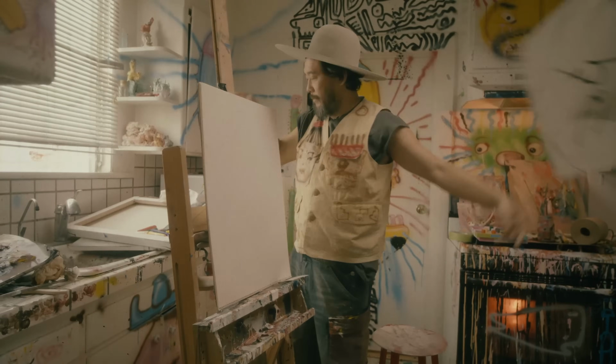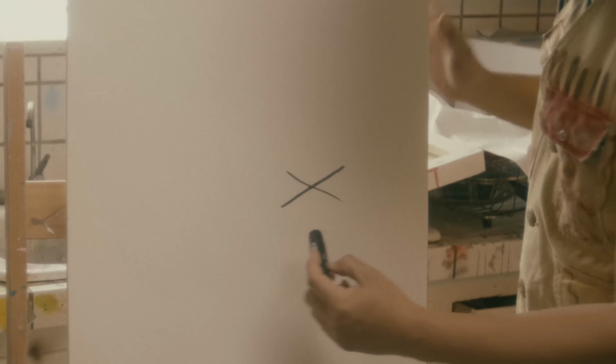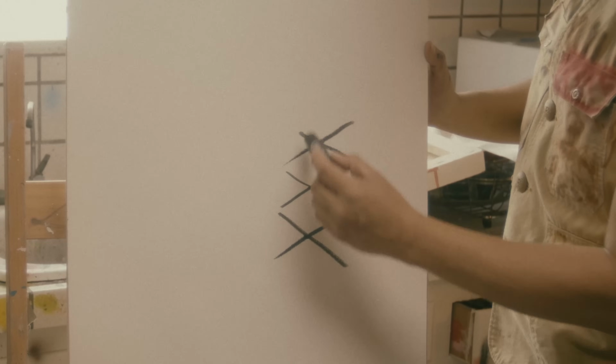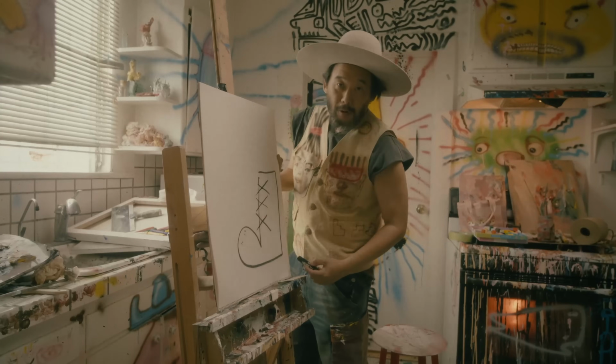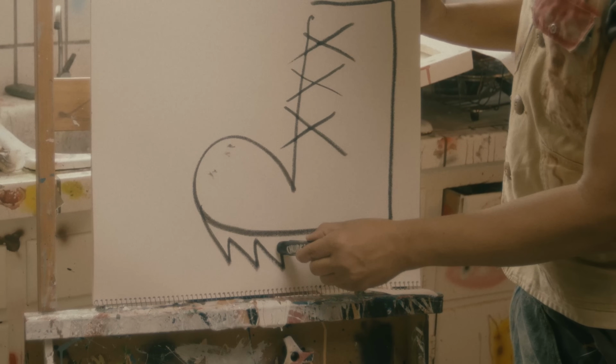Okay. Have you ever drawn a shoe before? Let's start with shoelaces. Do you guys know how to tie your shoelaces? Do you do the bunny style or the triple X style? There you go, triple X. You got some shit kickers here, huh? What kind of tread you want on those? You want some spikes? Let's do some spikes.